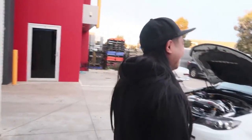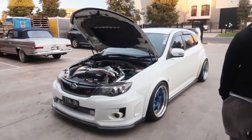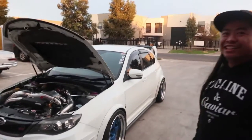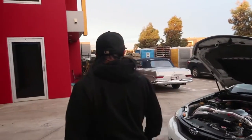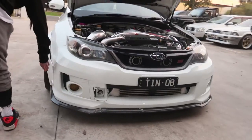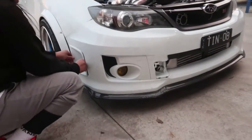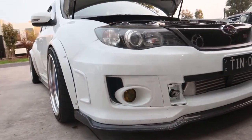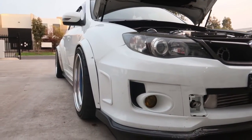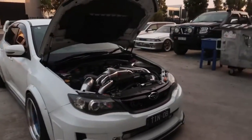So you gonna get some good times on the track? I just hope I don't crash. Yeah, I can imagine that. Because I've done it before. Oh, you have? In this? Yeah, that's why there's damage here. So it's not babied. That's sick, man. I've never seen an STI this new that's being driven like that. Made to drive.